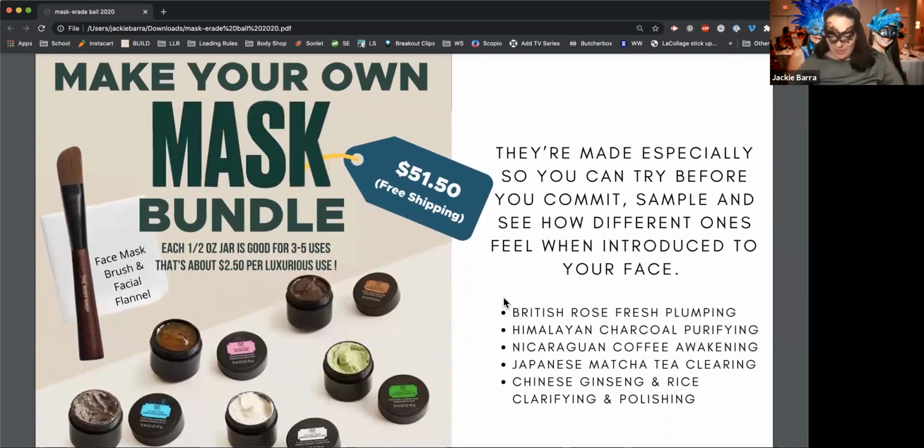One of the things we really love about our Body Shop masks is these five tiny little travel jars, sample jars, whatever you want to call them. They are such a steal. You cannot beat the price for these and the quality of the product and how many uses you'll get out of them. If you get these five masks plus the brush and the flannel, the total is only $51.50. Considering that you get 3 to 5 uses out of each jar, that's like $2.50 per amazing, luxurious facial that you just gave yourself. And if you're doing multi-masking, you're using even less product, which means more uses. So this is a great way to get introduced to the Body Shop masks.